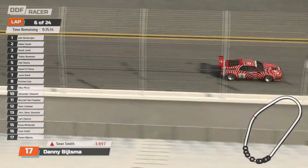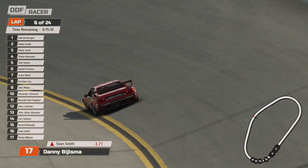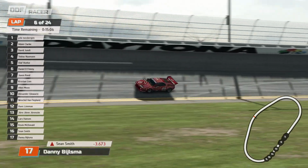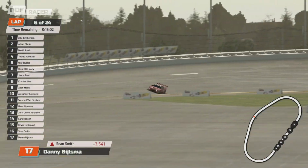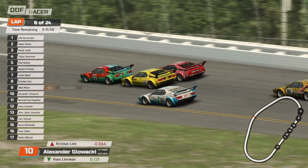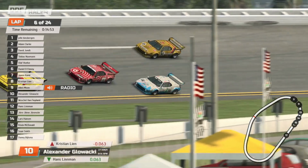He's going to have a hell of a challenge trying to catch back up as we approach the 15-minute mark remaining. Already on lap 6 here at Daytona Speedway. Danny running a rather lonely race at the back of the field, but you never know. If people ahead start fighting, he could catch back up again and pull himself back into contention. Oh, it's getting really bumpy up there.